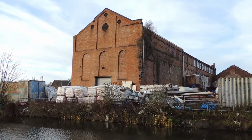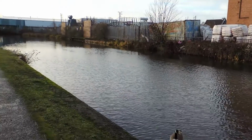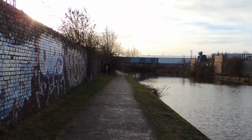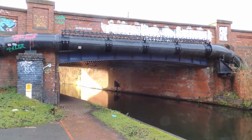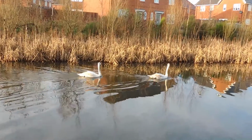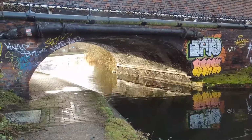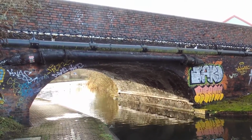Another old industrial building on the other side of the canal. There's the walk continuing. Now at the Bilston Road Bridge. Next we come to this pleasant road bridge.